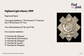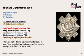So just go back to our example earlier, which I talked about, which was the Highland Light Infantry. So in 1899, Boer War era, you had 2 regular battalions, 2 militia battalions, and 5 volunteer battalions. Okay. Fast forward to 1908, and now you still have the 1st and 2nd Battalion and the Regimental Depot using one number series. So all these different colours here are all different number series, okay? So you've got one number series for the depot, the 1st and the 2nd, the regular soldiers. You have another number series for the 3rd Special Reserve Battalion, and the 4th Extra Reserve Battalion is another number series.